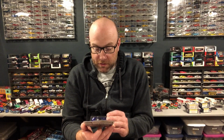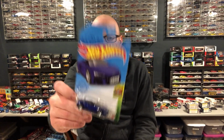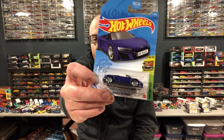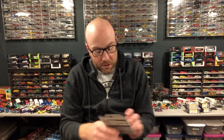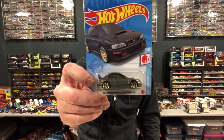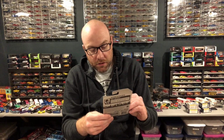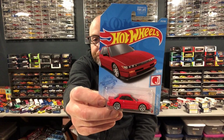We got what would have been the Super, I think, in the case. This 2019 Audi R8 Spider. This is not a Super. I believe these came out of an M case. I don't know what cases are what these days. We got a 98 Subaru Impreza. So just a few basics here. And then this Nissan Silvia S13 in red. Pretty cool. So picked up those main lines, and then I also found the Trucks series.